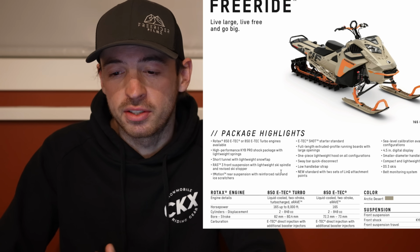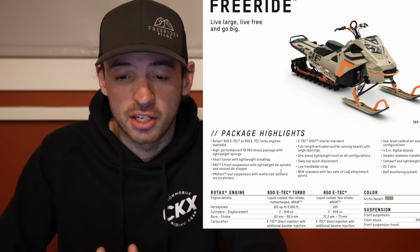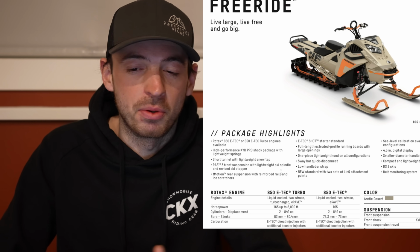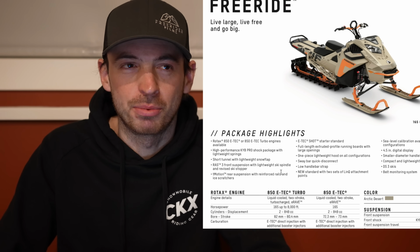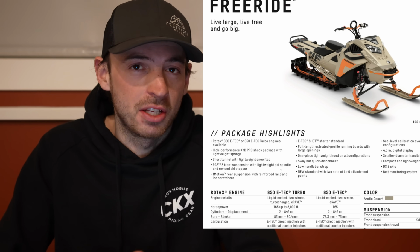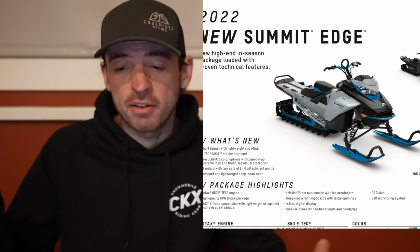I do see that the sleds now come standard with the Lynx attachments, which I don't know why they didn't before, because pretty much every single person I know runs Lynx attachments, so the sled may as well just come with it. Anyway, Freeride, love it.